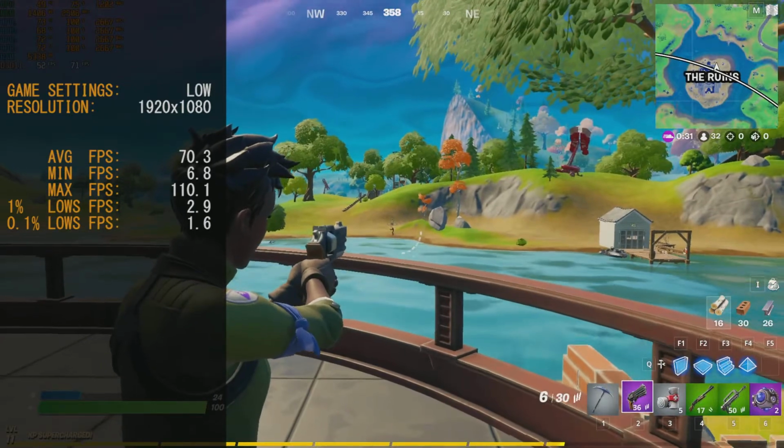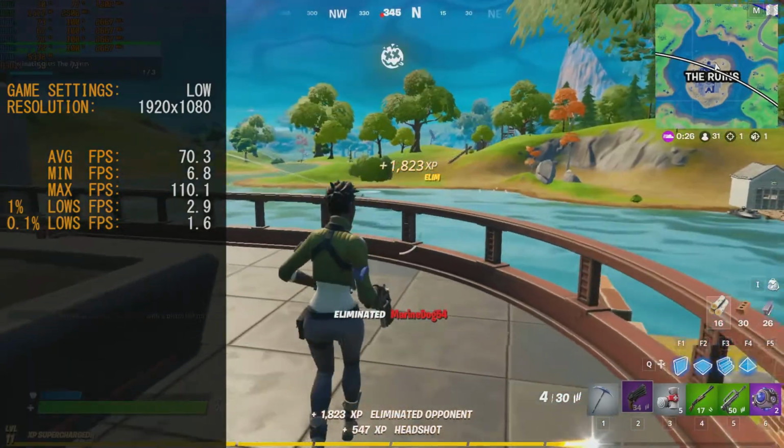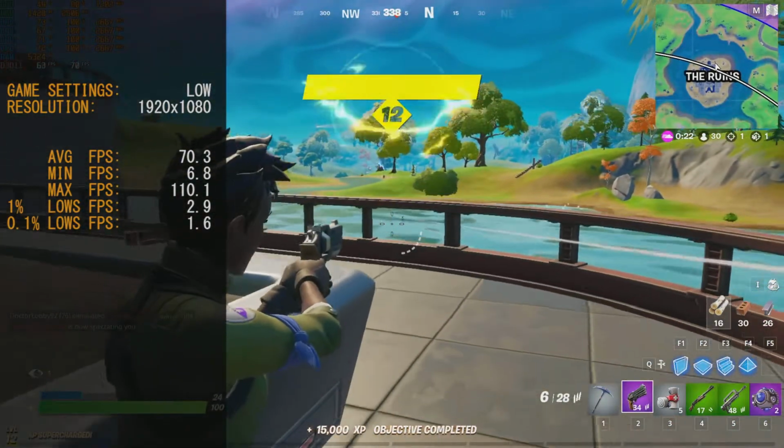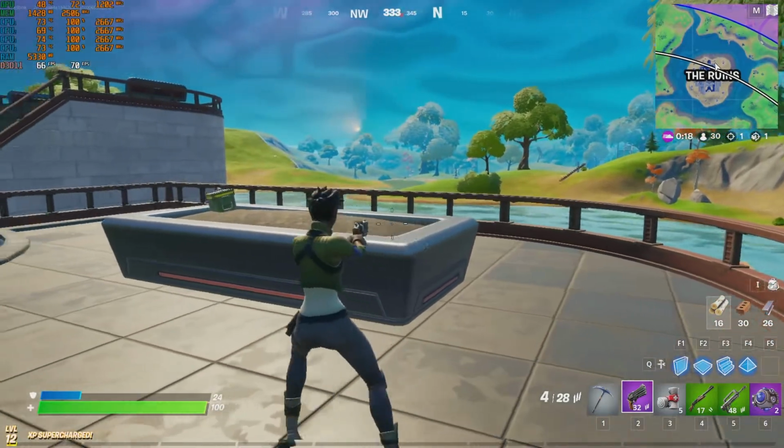So at times, you would get a lot of stutter. And I'd say that's from the bottlenecking on the CPU. So we might better get some of those frames up by pulling back some of the details in the graphics. But I'm looking forward to see what the overclock does with this.